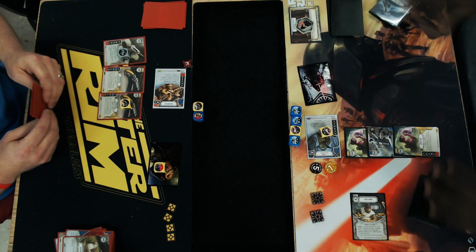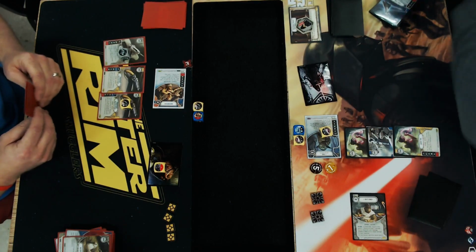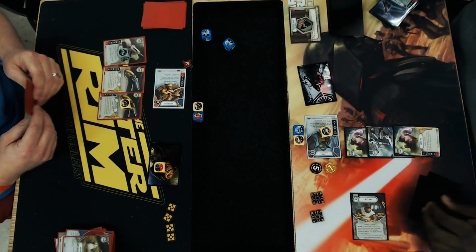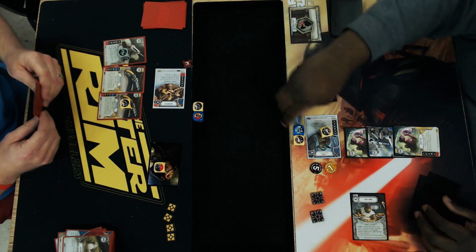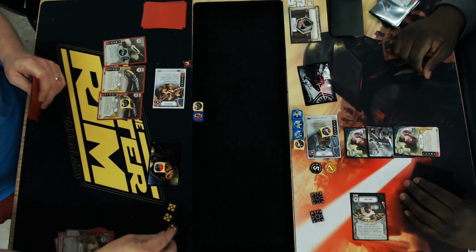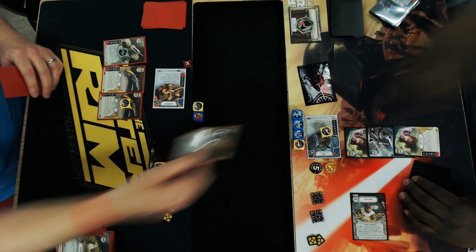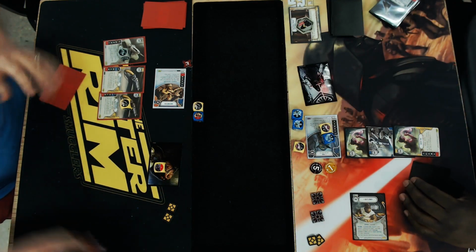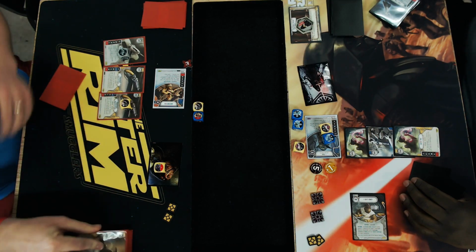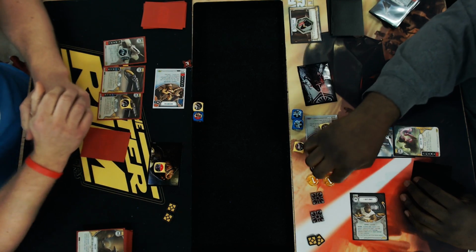So he discards the Force Jump. Wants to reroll the 2 Yoda dice. It's double special. So Matt's going to pay it off to deal the 2 indirect back into Yoda. It's going to give Melvin 4 resources. Puts him in 8.